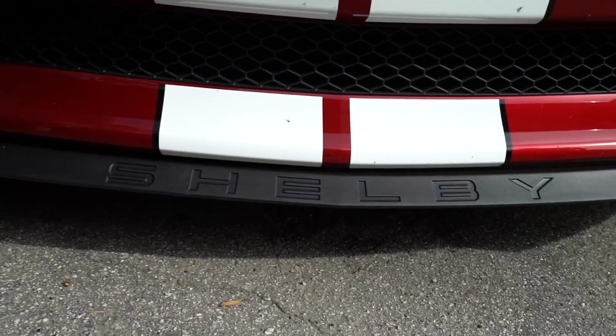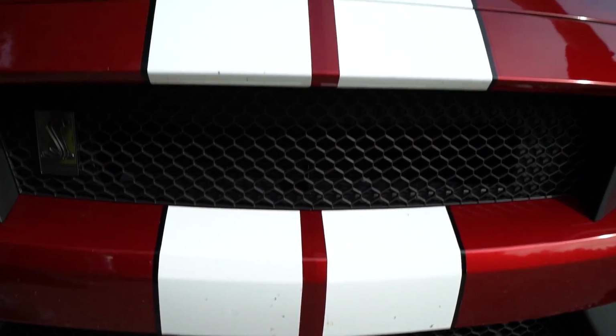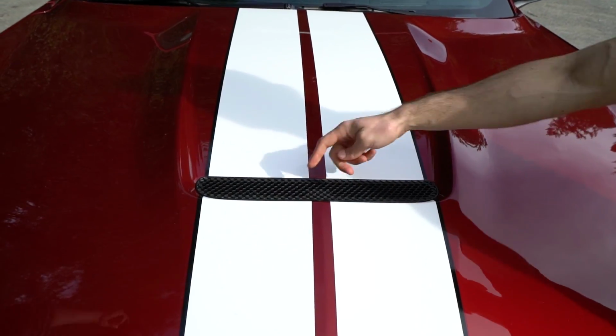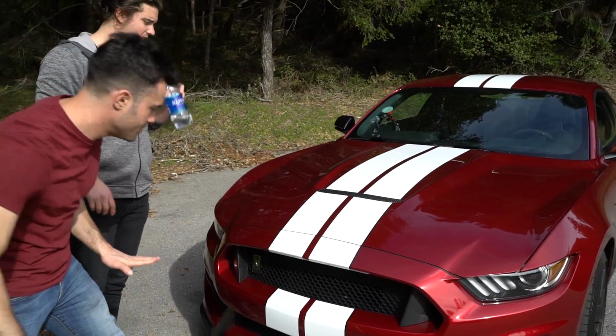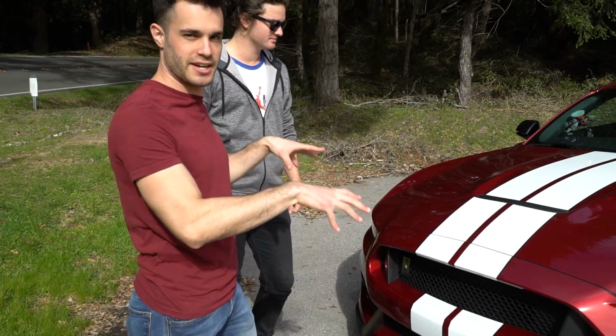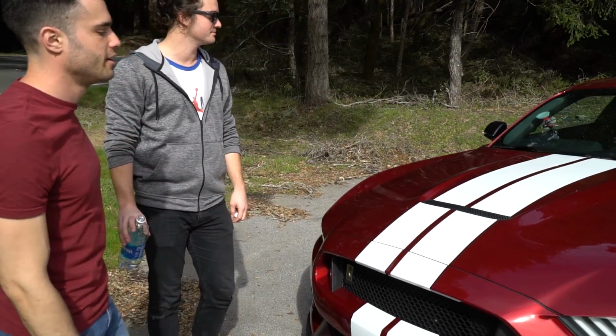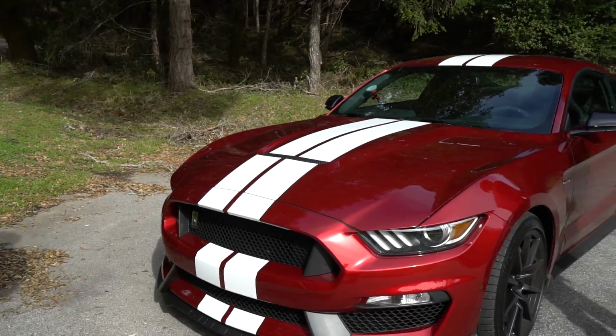Where's the functional aero bit on this hood? This vent right here is actually a functional one. You can see through and see some of the piping. When the air is coming in, it allows it to dispel, so when you're going fast, you have more control on the front end. Can you pop the hood? Yeah, that's something you gotta see.